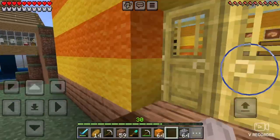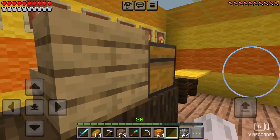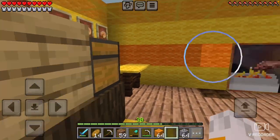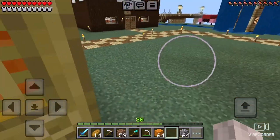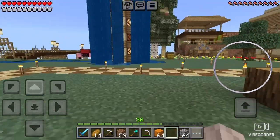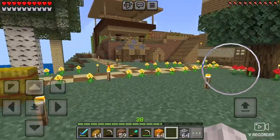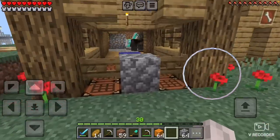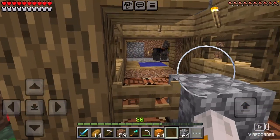This is Swisher Crack Bakery, what I built. Because Swisher Crack loves pumpkin pies, and I'm gonna fill that chest with pumpkin pies. I haven't named my horse yet. Thinking Bracky because it's brack.